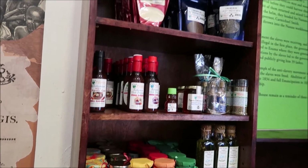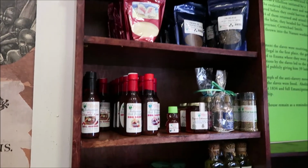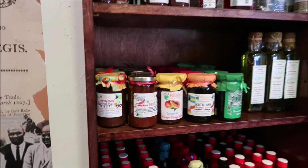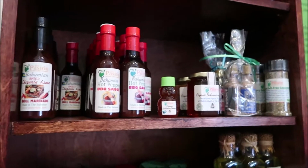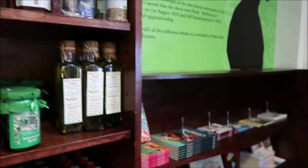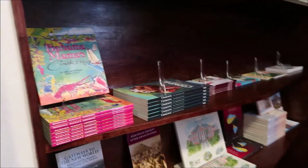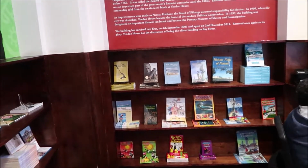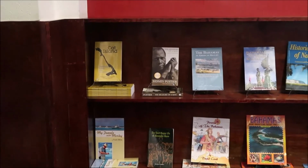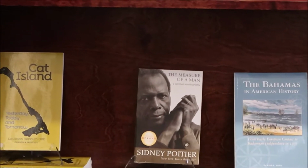Also here at the Pompey Museum, they have a gift store right here in the museum, and you can get Bahamian-made products. I'm looking here on the shelf, Bahamian-made products that you can eat. Looks like some jams, sauces, honey, and then they have books that you can see here. They sell books. I see a cooking book, another cooking book here, then more books on the shelf. And if you look straight ahead, I see a book written by Sidney Poitier. So they also have a gift store here in the museum.